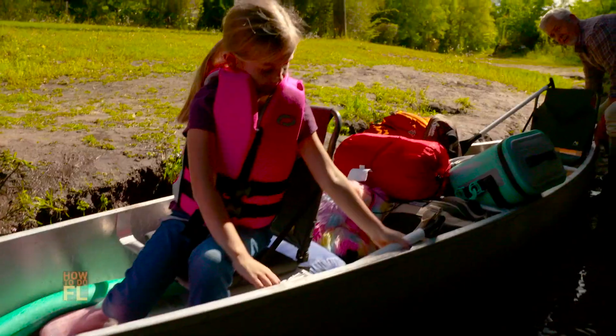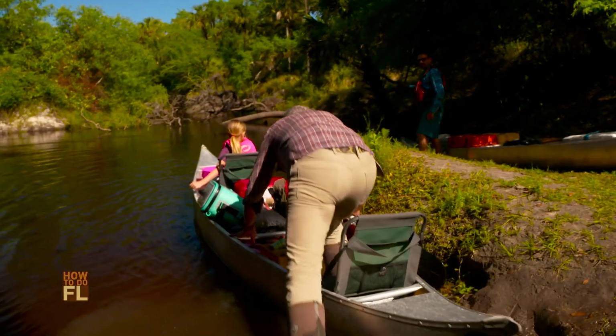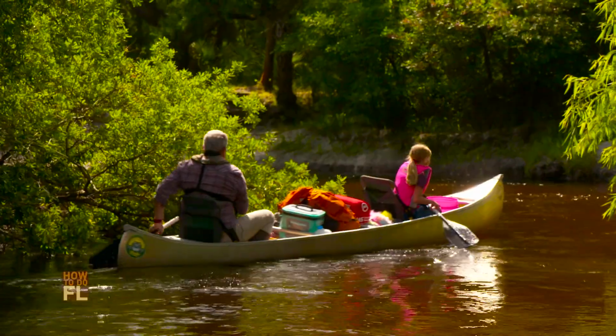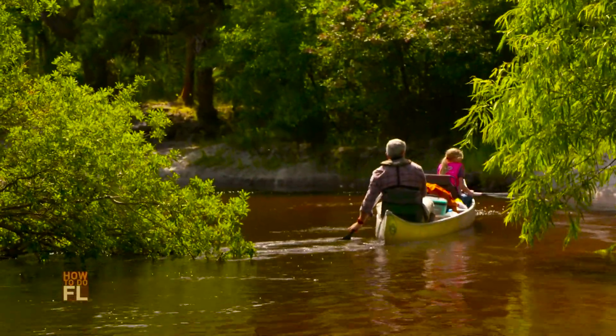All right, hold on, girl. The canoes are packed. Let's get this adventure started. Econ, here we come. We're gonna have a 20-mile camping adventure. We're gonna start in Oviedo and go to the confluence of the St. Johns River, and I hope they're up for it.